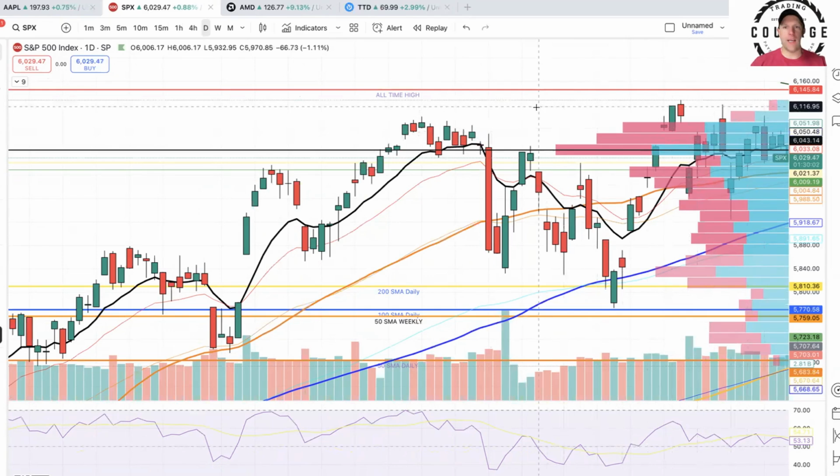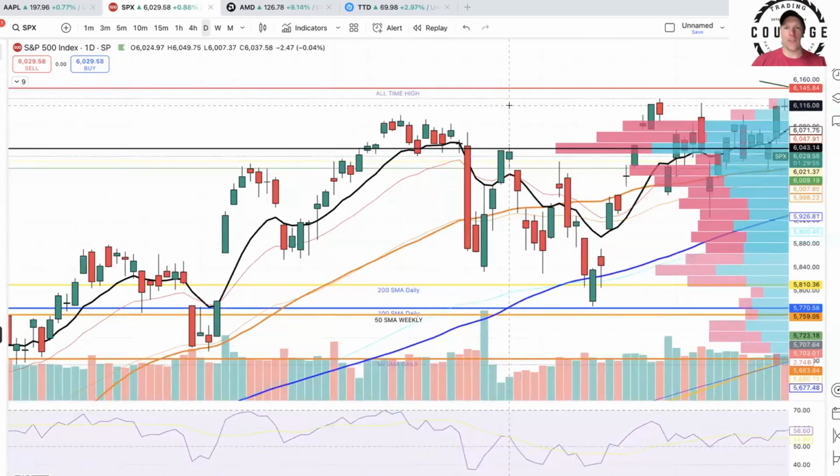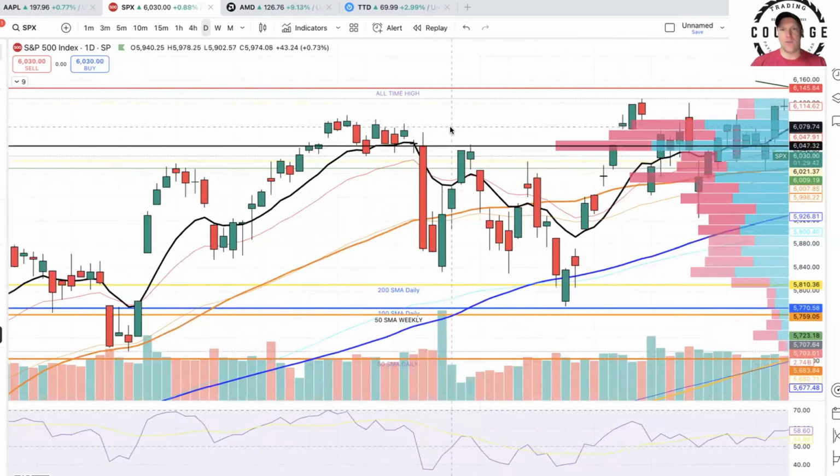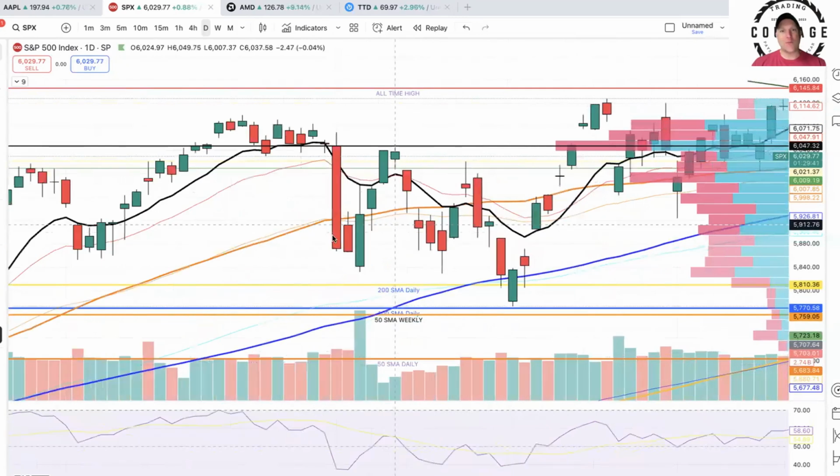All right, so let's take a look at what happened the last 2 times we got the dot plot released. Again, the dot plot showing the expectations for rate cuts from the Fed. And we're going to start by looking at the December 18th, 2024 dot plot. And you can see this big old fatty of a candle right here. This is one hell of a move.